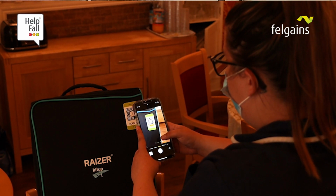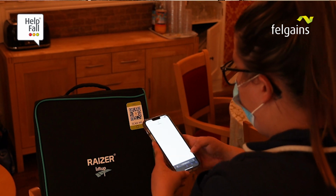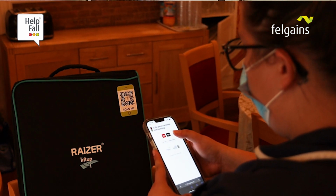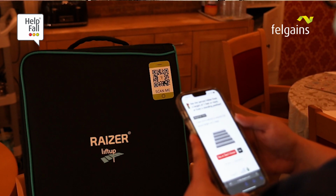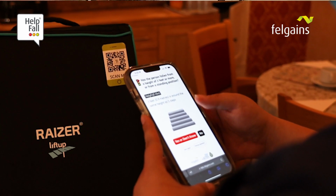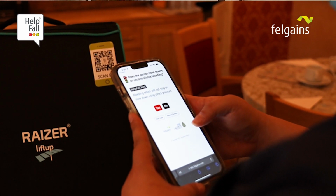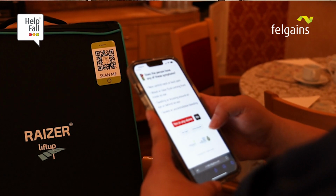So since we've had the Raizer chair, we have had a few times where we've had to use it. We've had a time where a lady basically her legs had given way and she needed to be lowered to the floor. I did use HelpFall to obviously ensure that I was doing the right thing before manoeuvring the lady. By going through all the checks, I noticed that it was okay for me to stand her. So we used the Raizer 2 to stand, and then obviously we transferred from the Raizer to her chair. And then I filled out the report and sent that over to our email.